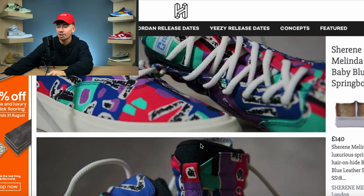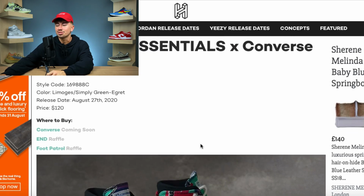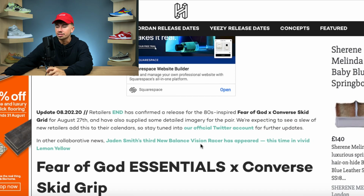And I think it's going to come at a really good price tag, not like the Fear of God stuff. So $120 is what you can expect to pay. I'm not too sure how limited this is going to be.